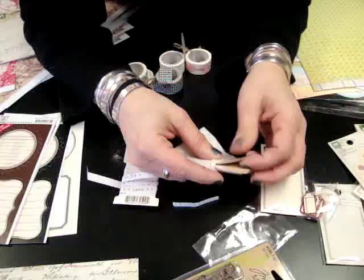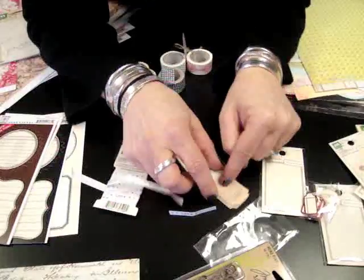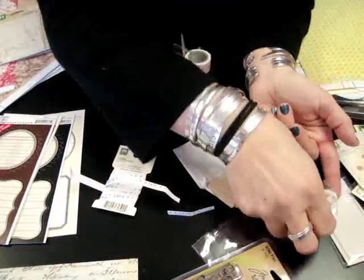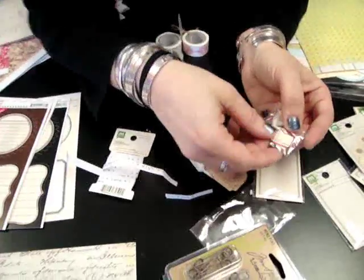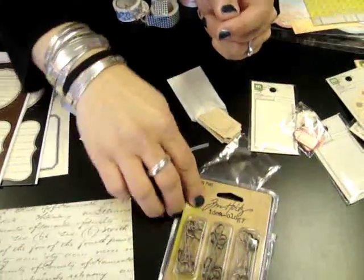I also used these little tickets. There's a lot of tickets on the market right now. I really like these ones. They're kind of small. And these little foil tags right here. And what I used them to attach to my layout was these really hot memo pins by Tim Holtz.